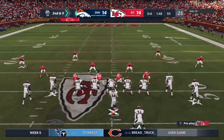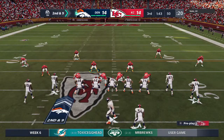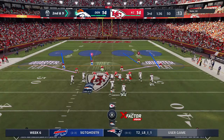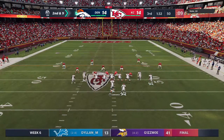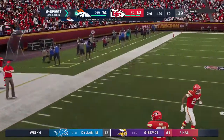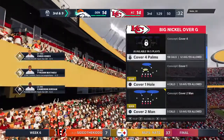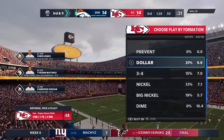Not much there, only a yard. They only got a yard out of that last completion, and that makes this 2nd and 9. From the midfield stripe, they'll look to throw. And his throw is incomplete. He was looking that time to get it to Paris Campbell. And that takes us from 2nd to 3rd down. And that throw behind his man, he missed him, incomplete. 9 yards to go.